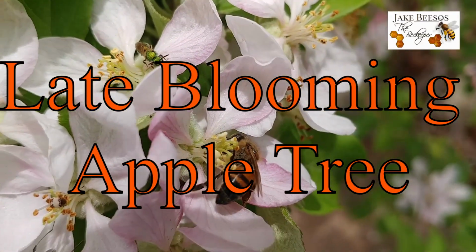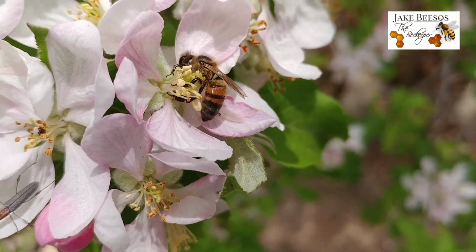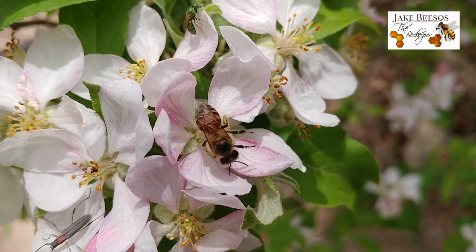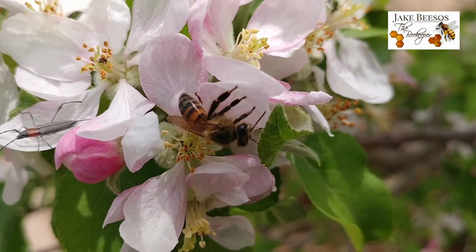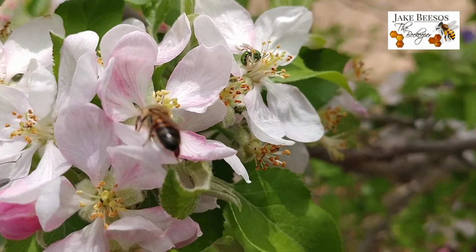This here is just an apple tree, late blooming apple tree that went into bloom late. And look at all the pollinators on it. I found 4 different bugs getting nectar from it. So that's pretty cool.